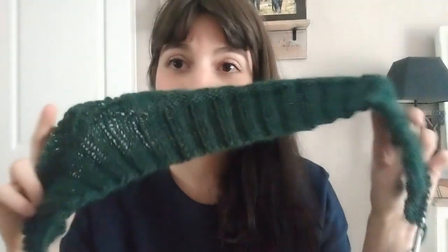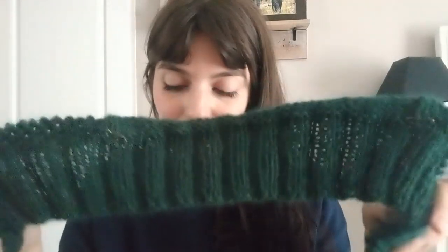And I actually started the project and cast on. So the sweater is knitted flat, in pieces. You knit the back, you knit the front, you join them together, and then you knit the sleeves in the round, and you seam them, and then you knit the neckline.